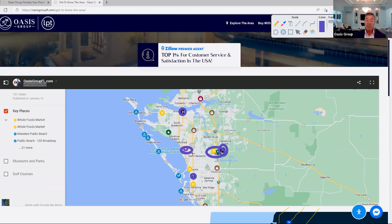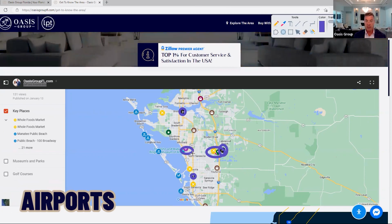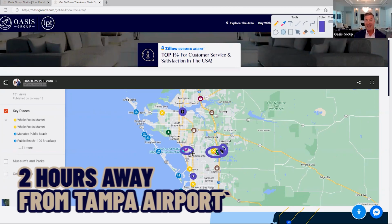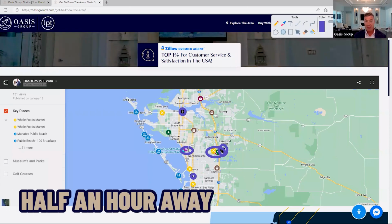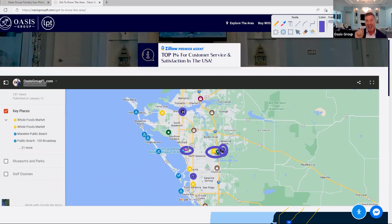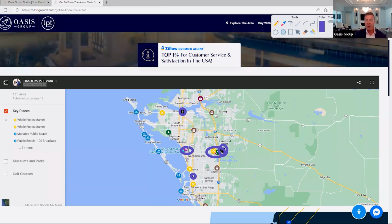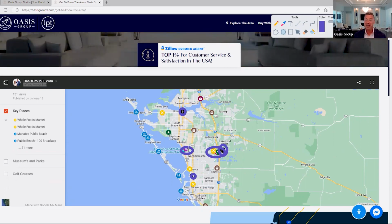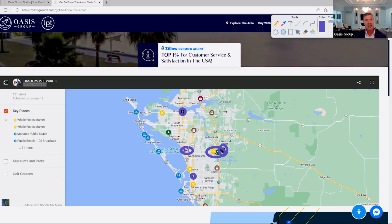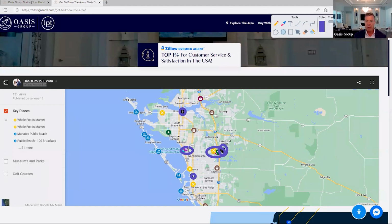So here is a major thing that no one's going to talk about, airports. So you are 2 hours away from the Tampa airport because of traffic and everything else. You have to allot yourself 2 hours. Here, this airport right here is only a half an hour away. Now, I'm talking about a half an hour from leaving your driveway to pulling into the parking lot of Sarasota Airport. So it's that easy. And they're super nice. It's super small, very accommodating. Now, you will have more connections because I think it only has like 12 or 16 gates, not like the 100 plus that Tampa will. Tampa does have more direct flights and they are cheaper sometimes.